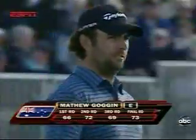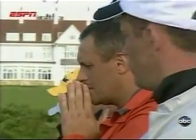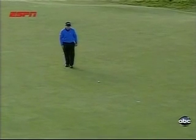About an 8 or 9 footer, Andy North. That's an 8 to 10 footer. I actually like this distance. He can stroke this one. He's going to make this and win.